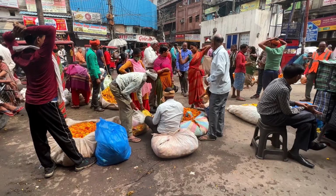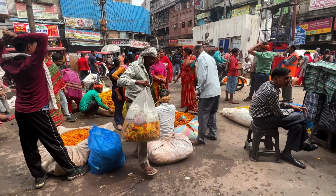Just heading to a spice market now and we're already getting into the depths of Old Delhi. This is crazy, it's so alive. You can almost feel the energy that's coming from this place. The colours, the smells, the sights, the sounds. This is incredible.